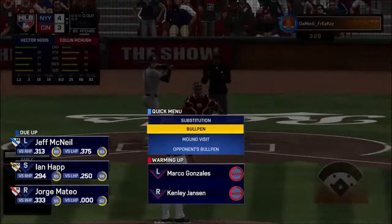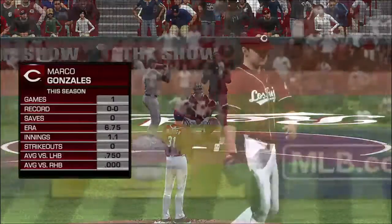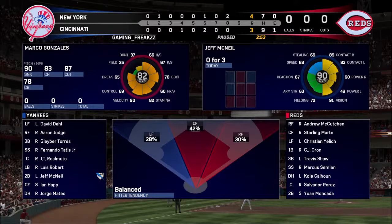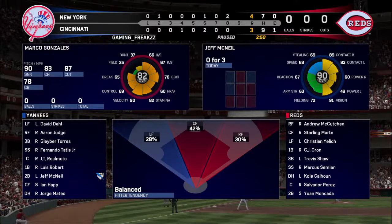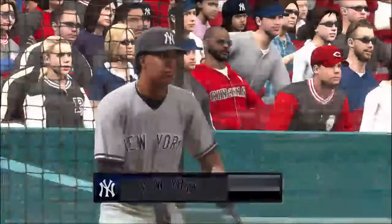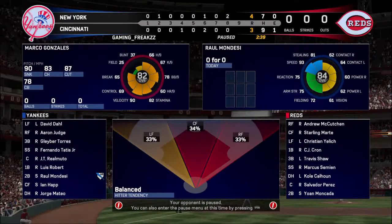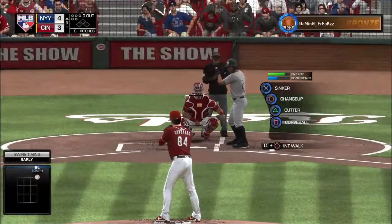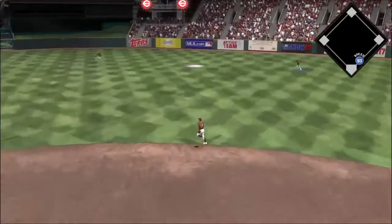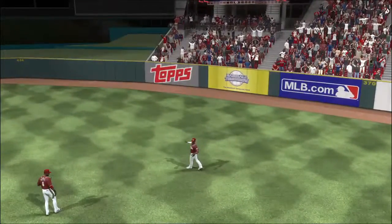Now to the plate, Jeff McNeil. He'll try and lead things off here in inning number 9. Marco Gonzalez enters from the pen to start the 9th inning as he'll try to keep the score. Raul Mondesi. Lofted in the air out toward right center. And the move to the pinch hitter will not pan out as that's taken in for the first out.